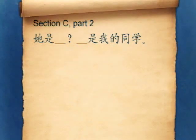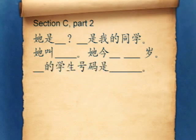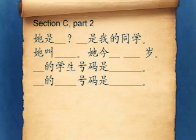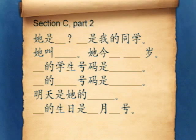Listen and write the pinyin and numbers in the blanks as I read the sentences to you. I will begin. 他是谁？他是我的同学。他叫李玛丽。他今年14岁。他的学生号码是25991。他的电话号码是511336。明天是他的生日。他的生日是8月2号。祝李玛丽生日快乐。We are finished with section C.